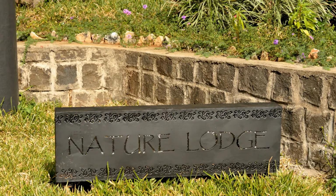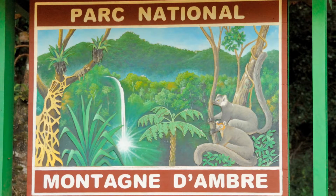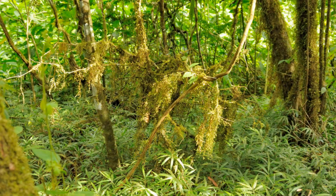Our home for tonight is the Nature Lodge. We're here in time for lunch. Then we're off to visit Amber Mountain National Park. We are welcomed by an endangered bird that only lives here on this mountain. Amber Mountain's attractions are its waterfalls and the lush vegetation in its rainforest ecosystem.